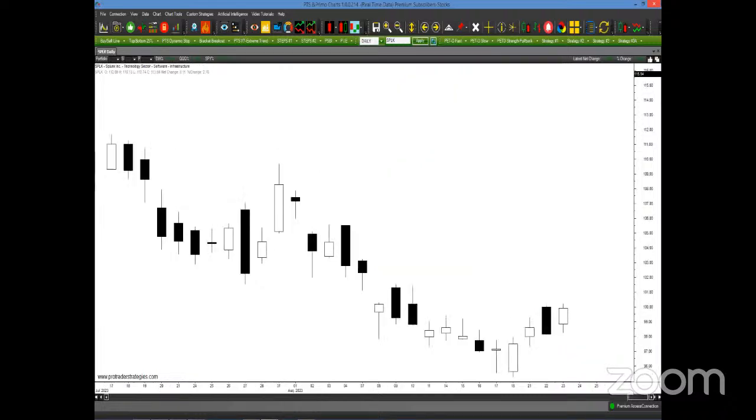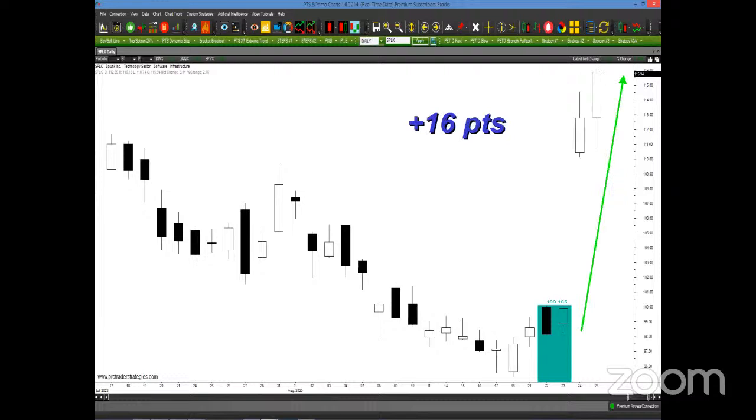Here's another example, SPLK. Kind of going lower to sideways, not much to tell us here, but if we apply the PSBI, we see right here on the 22nd and 23rd of August, we had that turquoise block telling us that this is a buy area, that we are at or near the lows. And look what happened the next couple of days, all right? Obviously, some news happened where it gapped up 16, 17 points.